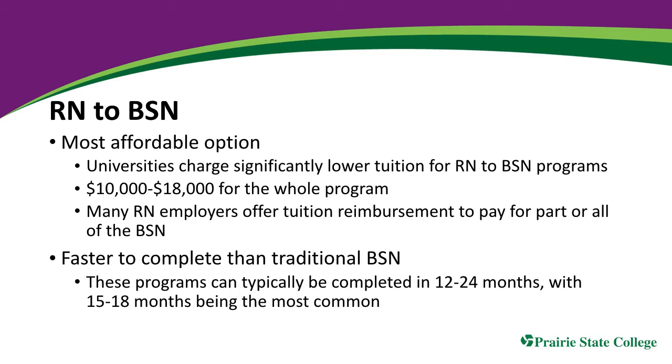The RN to BSN is a wonderful, very affordable option for Prairie State nursing AAS graduates. There are many universities both locally and throughout the country that have this specialized option. It is typically online. This is because most people are working as RNs, your shifts can change significantly, and so online is the best way to help everyone get through the program without having time demands of going into the classroom. Because they are typically online, most universities significantly discount the tuition.